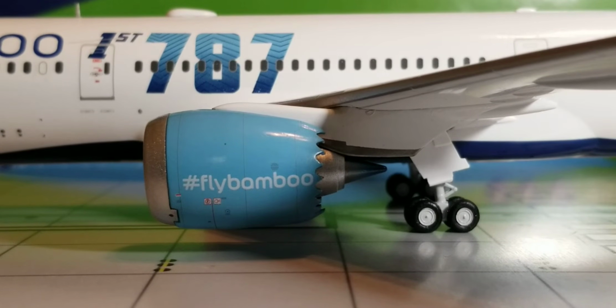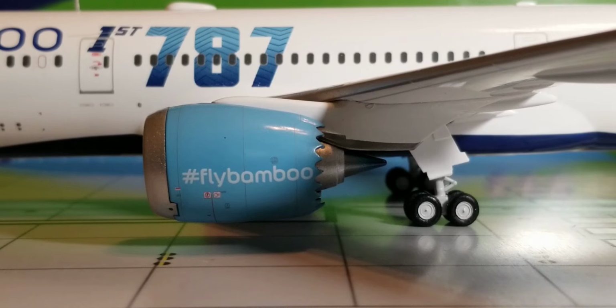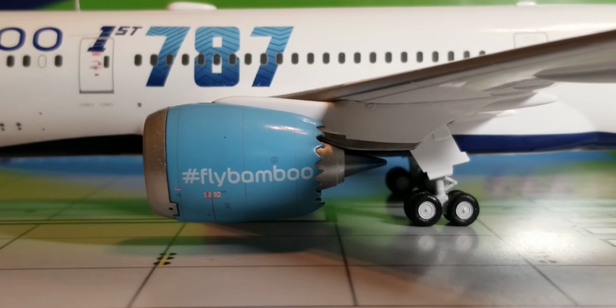All right, now you're looking at the center of the aircraft, underneath the wings, where you see the outer landing gear bogies, which include the landing gear struts as well as the landing gear doors. And then on the engine pylon, you see the hashtag FlyBamboo decal, which is this decal right here. This is the actual Twitter address for Bamboo Airways. So if you want to find Bamboo Airways, you can go there on Twitter, okay?